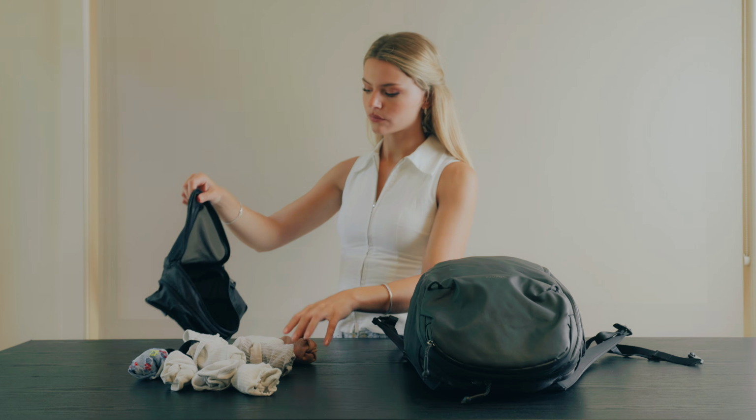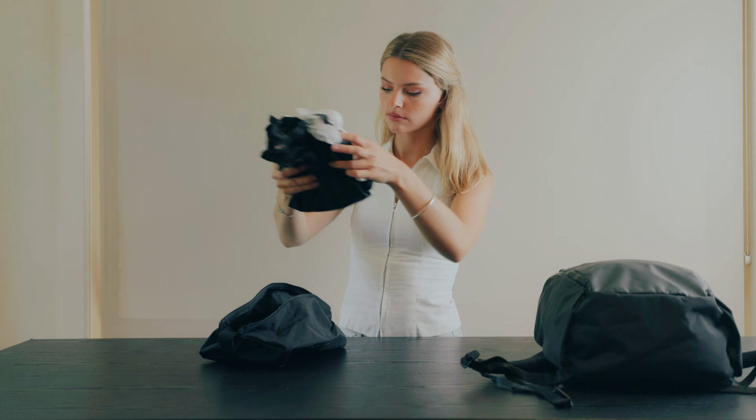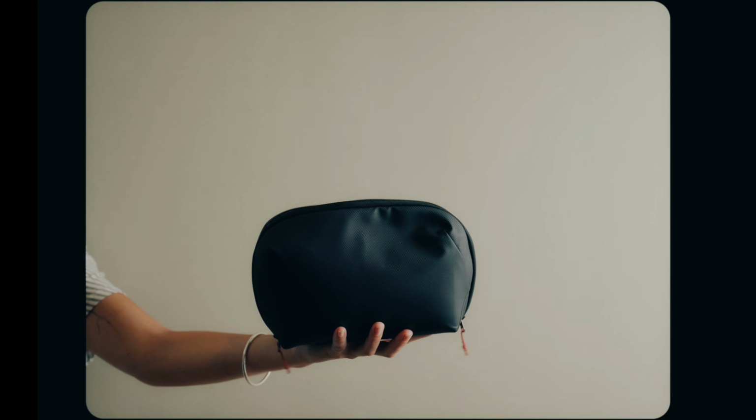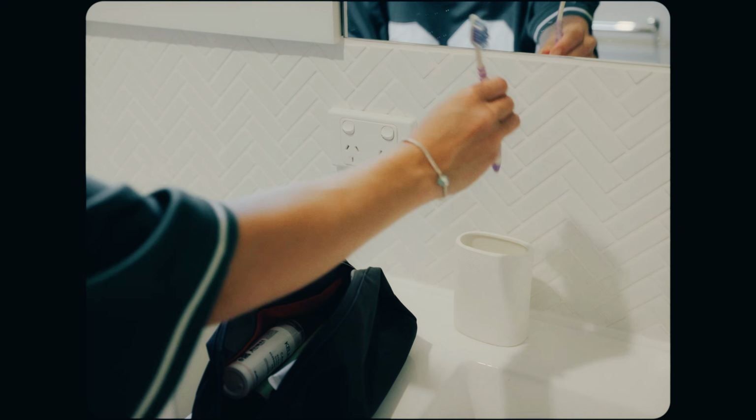So one cube has all of my underwear and my socks. The second one, simple basic tops. Then I've also got a packing cube for all of my cables, travel converters, power banks, batteries, anything technical I might need and want to have in one space. And then the last one is my toiletries bag. I can just place this bag onto the sink and I'm good to go.